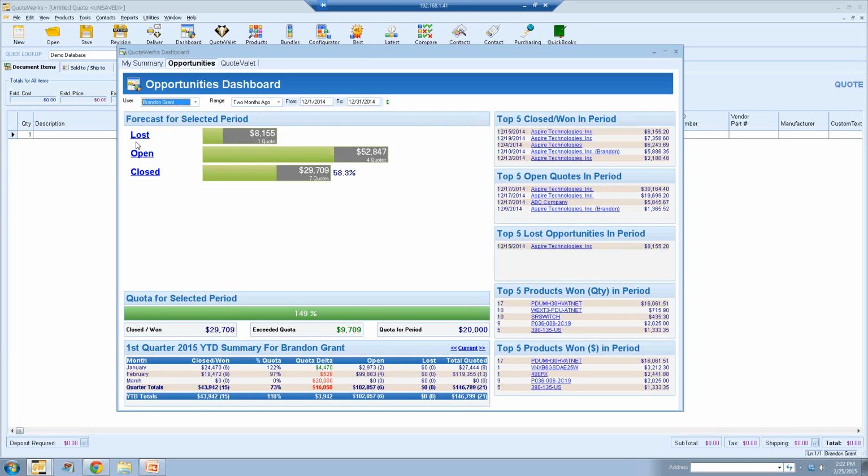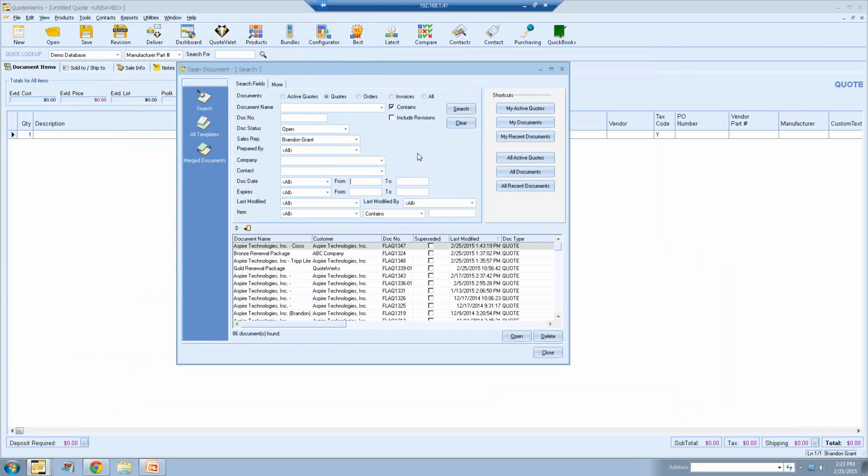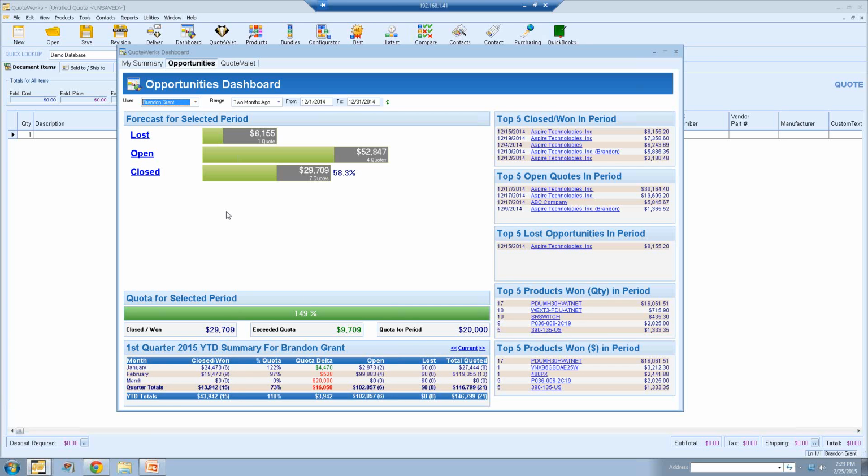And this is going to display my lost quotes, so any quotes that I've converted to lost. My open quotes, so any quotes that were out there for the customer, but the customer never moved forward with them, and then any quotes that I have that are closed, so quotes that I closed. You can see these are also hyperlinks. So if I click here, this will actually bring me to my open window, and I can see the current open quotes during that time period. So it just makes it a really easy way to go and view that document or search for a specific document during that date range.